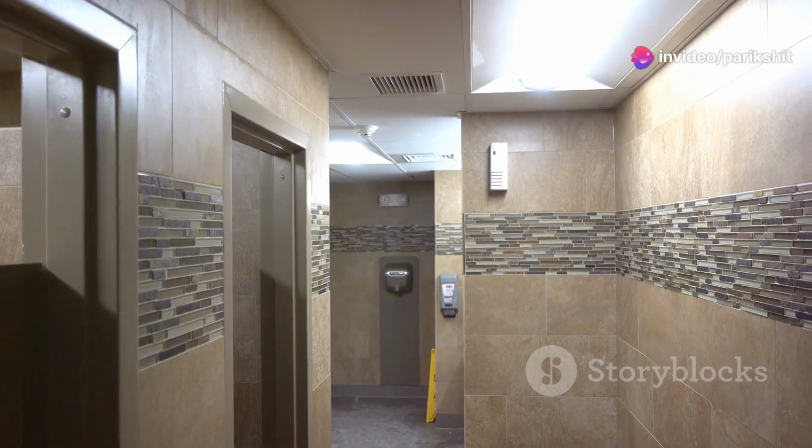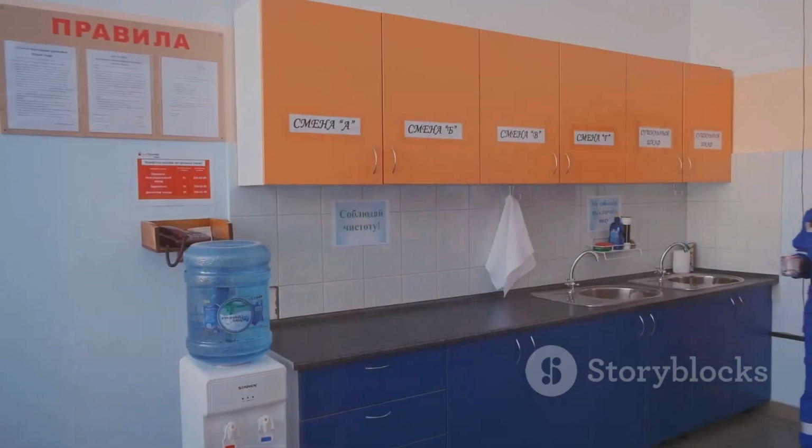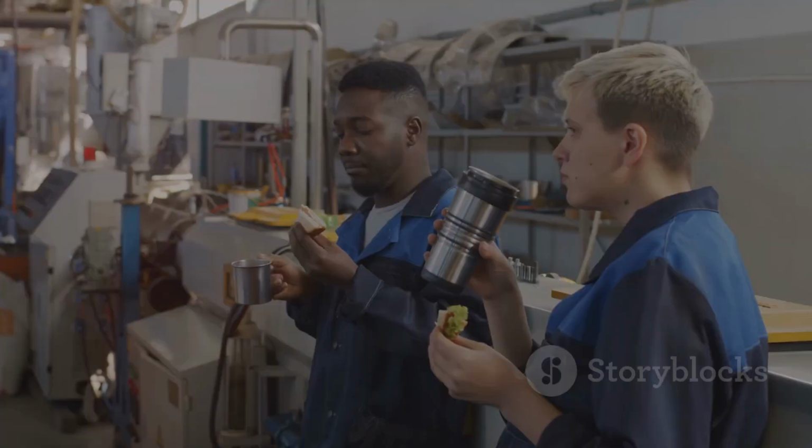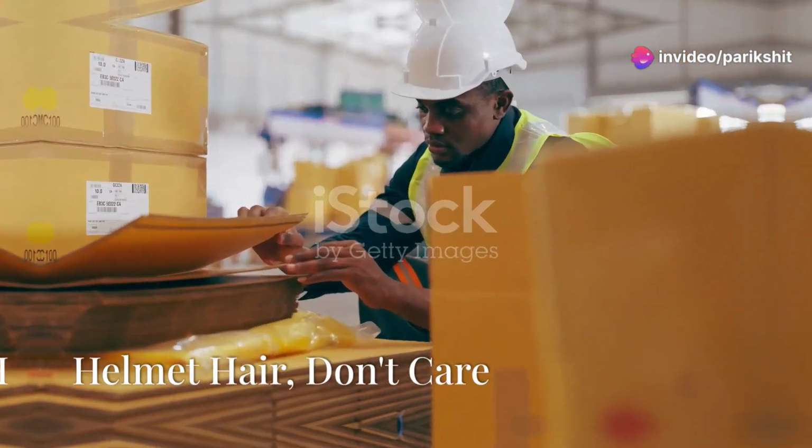A clean restroom is a sign of a company that cares about its employees, plain and simple. And the same goes for drinking water. Folks need to stay hydrated, especially in a hot, busy environment like this.